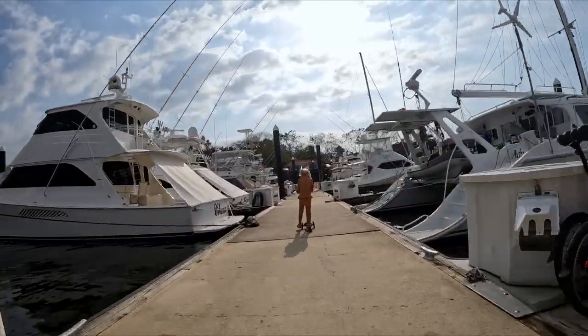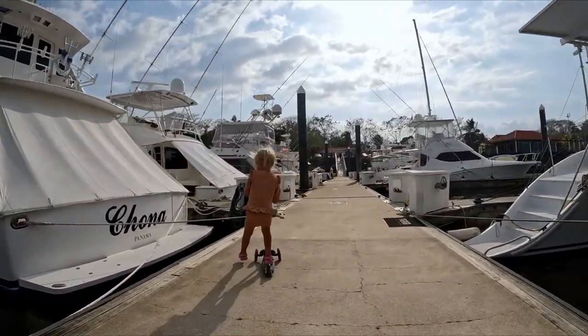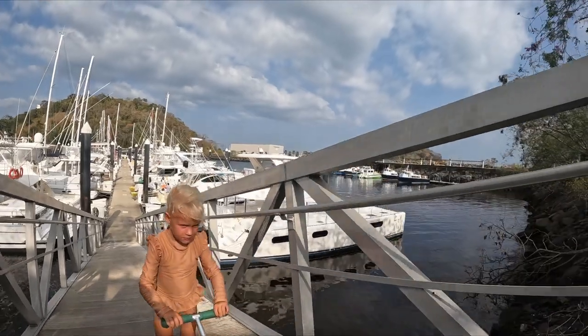New marina, so time to look for... Our final week in Panama, in Panama City.